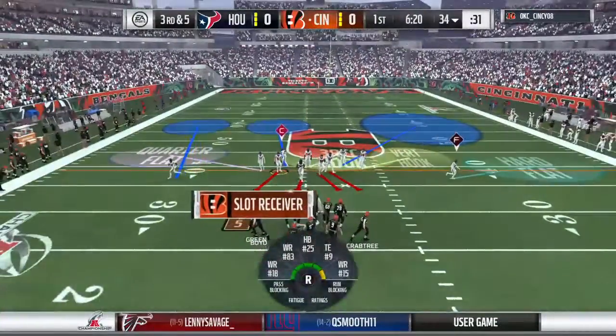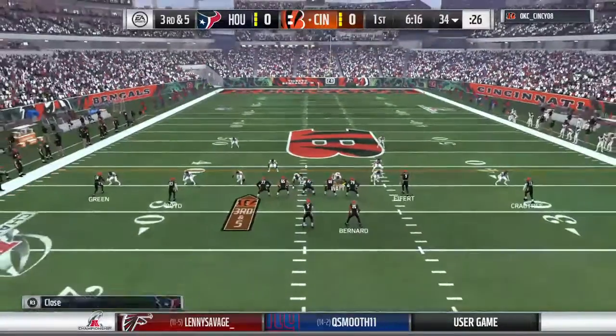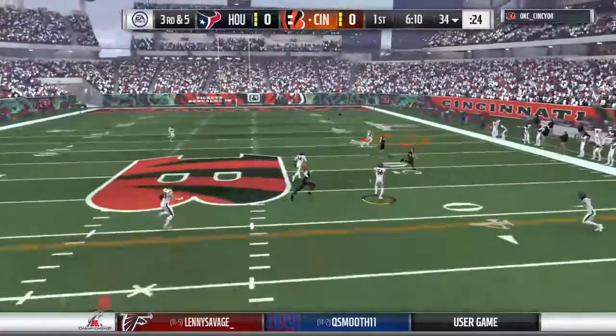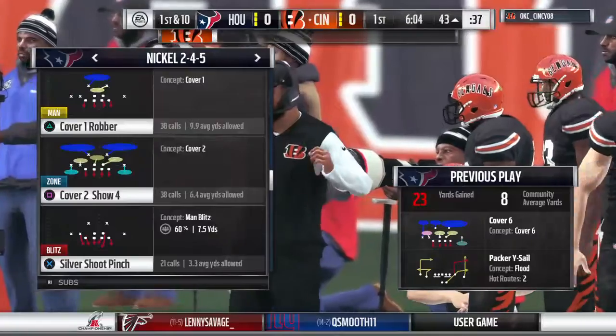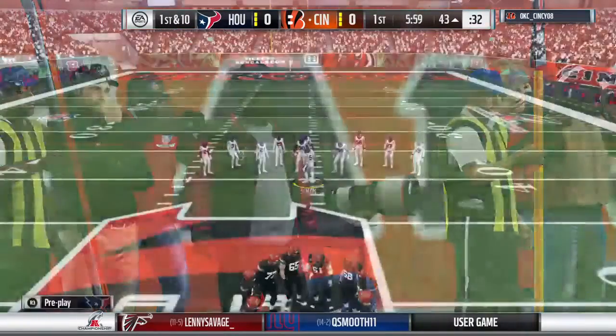Third play here on this opening drive, as they're up against a 3rd and 5. McCarron from the gun on 3rd. It finds Crabtree for the completion. And they talked about how important the passing game was going to be against that defensive look. Good job there going to the air for the first down.